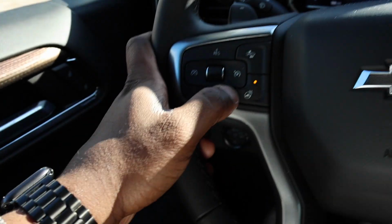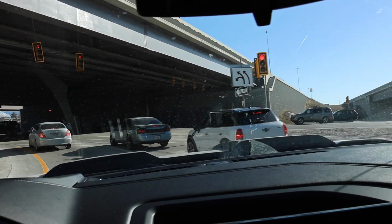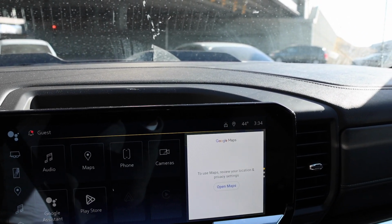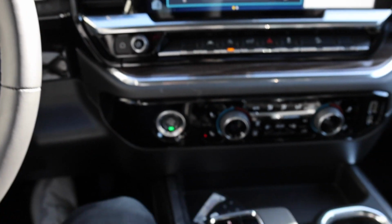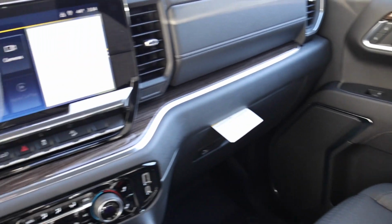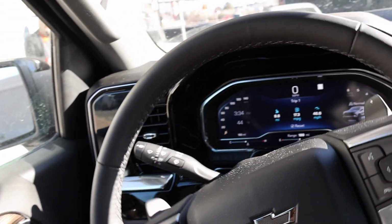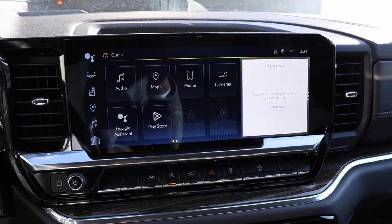I've noticed too, the heated steering wheel has been coming on in these trucks all day today. Let's see how many degrees it is outside. It's showing 44, so that's not too cold outside, but I guess it comes on automatically. Overall, this interior, guys, doesn't get old. When GM redid this interior, they really did put themselves in a different bracket. A lot of good features. Love the gauge cluster. And this is a 13.4 inch display too.